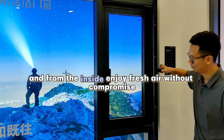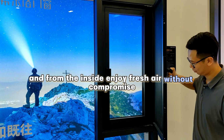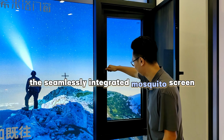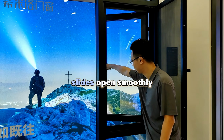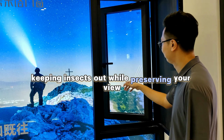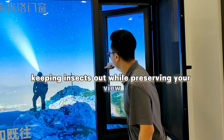And from the inside, enjoy fresh air without compromise. The seamlessly integrated mosquito screen slides open smoothly, keeping insects out while preserving your view.